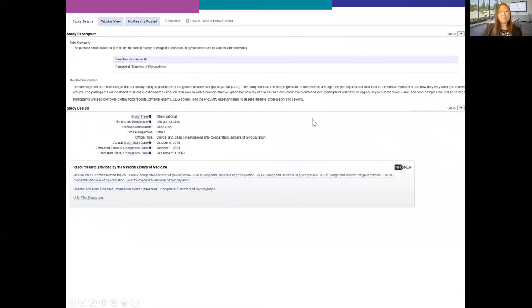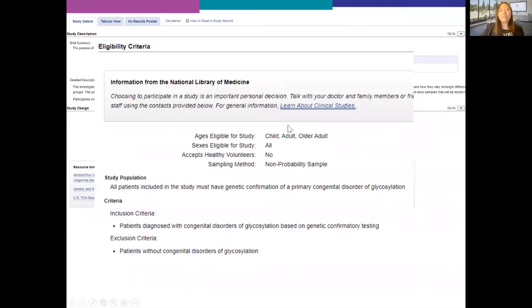When you do this, you get to another page that gives you more information about that particular study, including when it started, how many participants, and if it's observational. Then scrolling further down the page, it talks about important information, such as inclusion criteria and exclusion criteria. These are things to pay attention to because this can tell you whether or not the individual, you or your family member, can actually participate in the study, because they have to meet all the inclusion criteria and not have any of the exclusion criteria. This study is pretty simple. They just need to have a diagnosis of a CDG based on genetic testing. And the exclusion is you don't have a CDG. If you don't have it, you can't be part of the study.